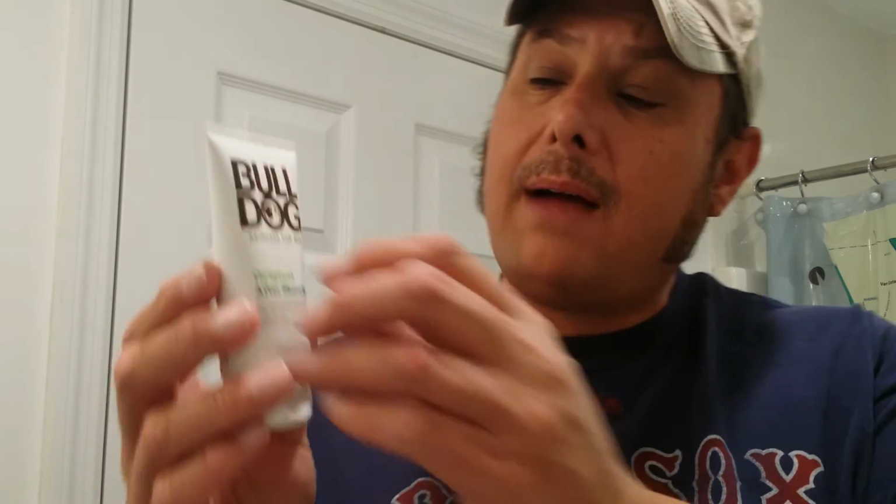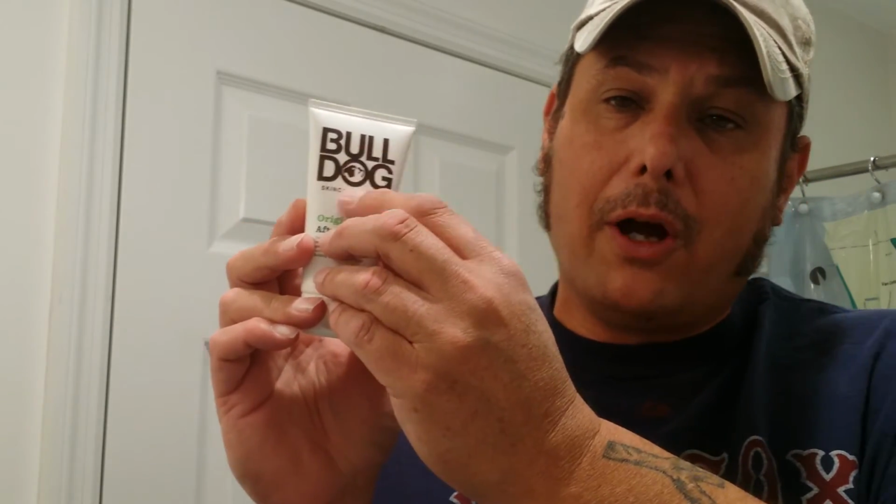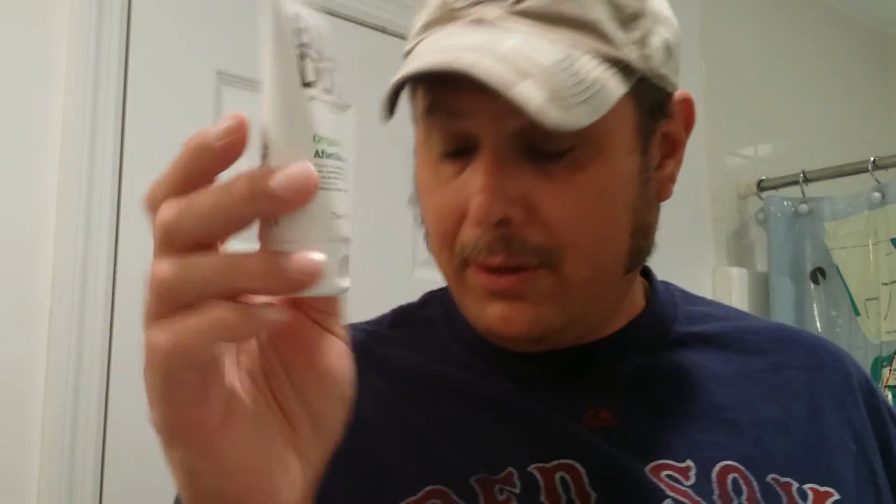Next one. Got this a couple of days ago. Bulldog for Men Aftershave Balm. Wonderful scent. Absorbs right away. Non-greasy. Really like it. Will continue to use it. First impression is, I really like it. Wasn't that expensive on Amazon. So Bulldog skincare for men, and I have Boston Terriers, so the little Bulldog in there is an added bonus.